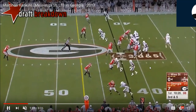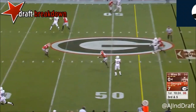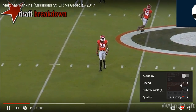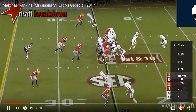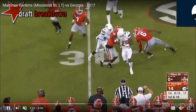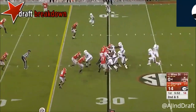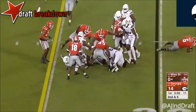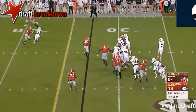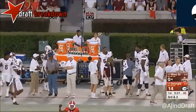After this play, let's go back to there. He just eliminates any chance of Lorenzo Carter putting any pressure on Fitzgerald. He did let him get a little bit farther back than I would like, though. A little bit too much in the quarterback's lap, but at least he didn't give up a move. Oh, nice little finish at the end. Does a great job of extending his arms and keeping the defensive tackle at his length.